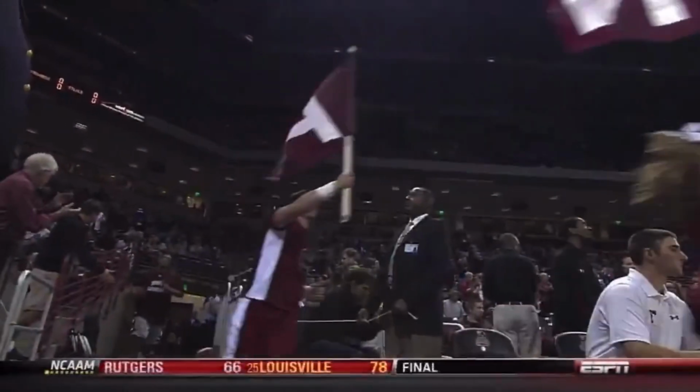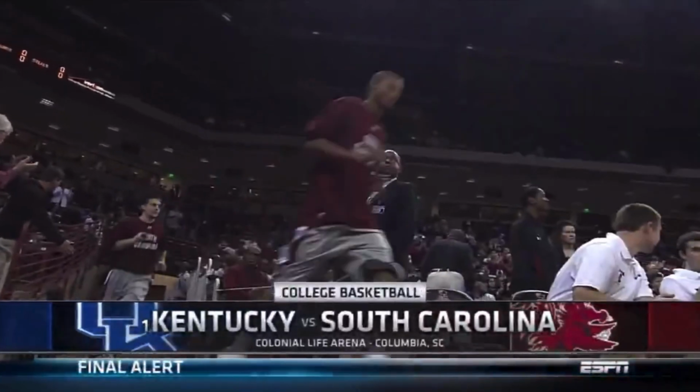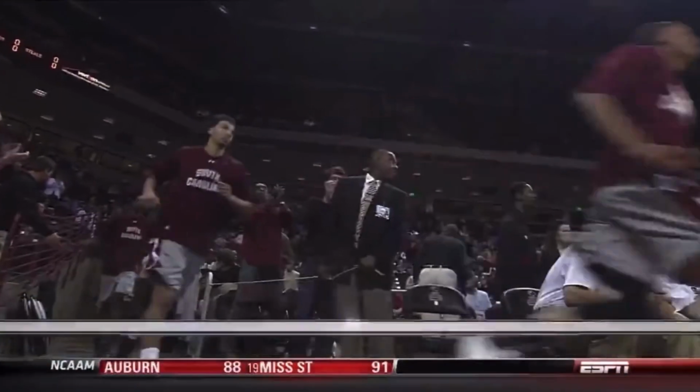We're about to find out. The SEC on ESPN in our matchup. The Gamecocks of South Carolina on their home floor here in Columbia against the top-ranked team in the country, Kentucky, off to an 8-0 start in SEC play.